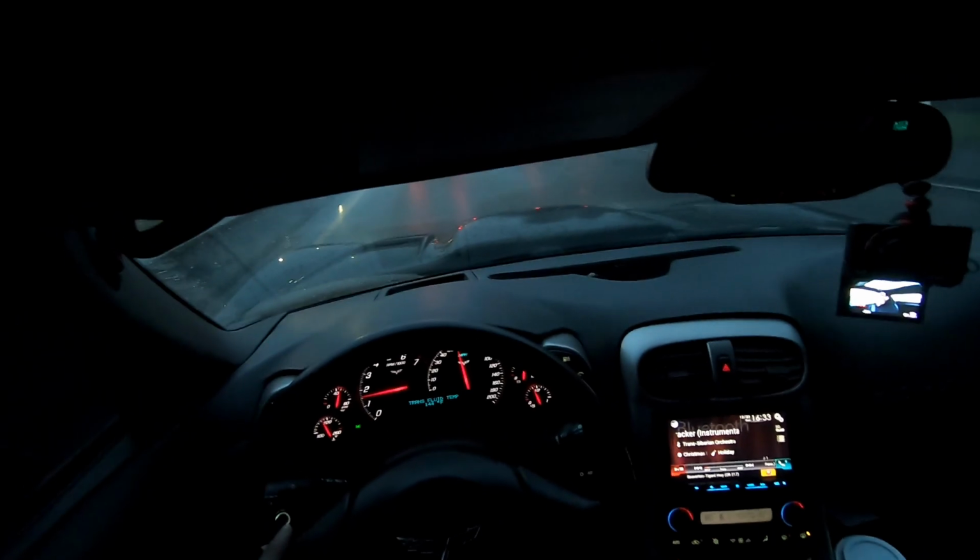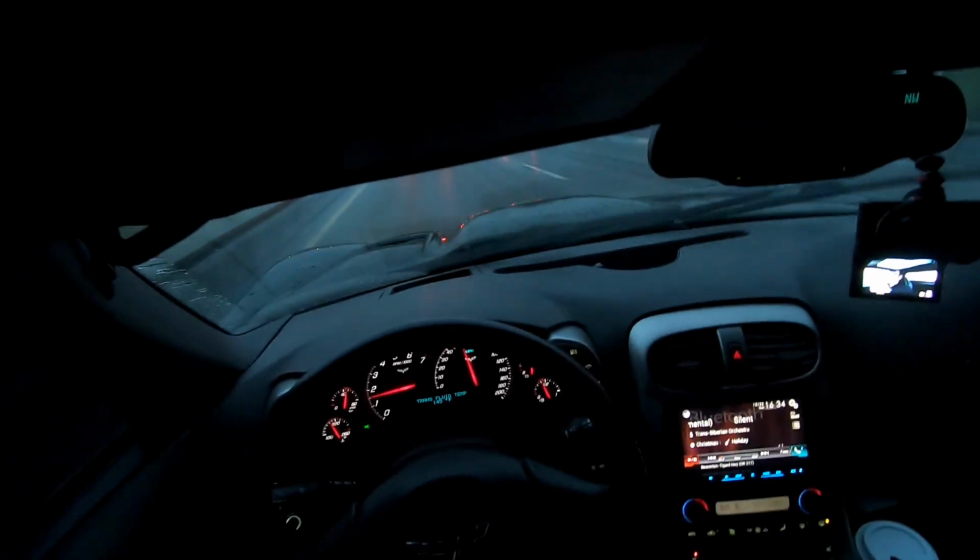Spin at 60, but in short, yes, the car will hook up at 60 as long as I pedal it a little bit. Can't just match throttle.